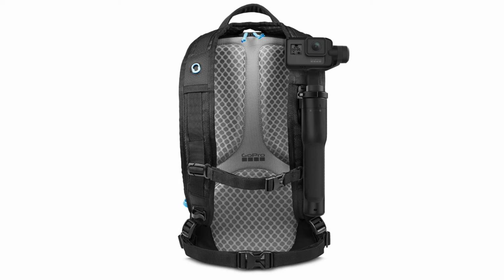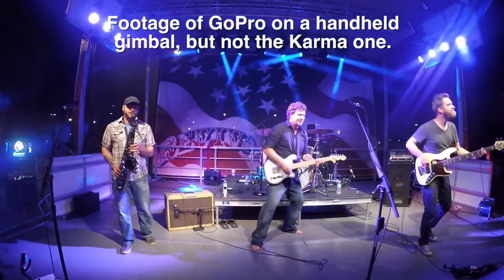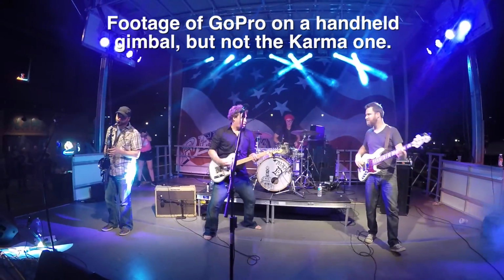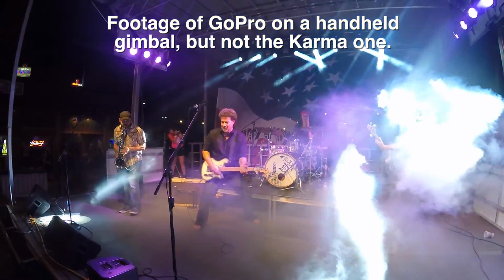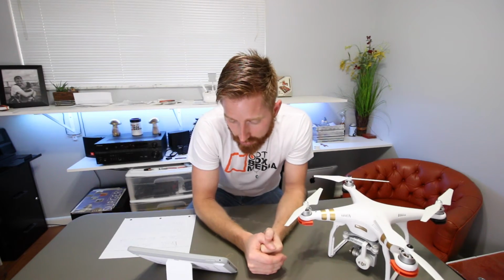I have one for my GoPro, and it gets some of the greatest footage out of all my stuff because it's electronically stabilized perfectly, and it is very cool to use. Now, I gotta give props to GoPro. They did a great job at putting this package together. I love that they're giving you the grip included with it. It's an all-in-one type of ecosystem that people need.